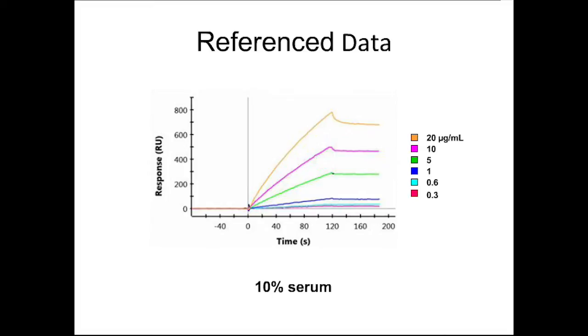I did try multiple serum concentrations to see what worked best. 5% was really just too low of a signal. 20% does work as well. You get a little bit more noise, more background, because you also have other proteins in the serum at higher concentration. So I decided to go with the 10% serum, and I can see my lowest calibrator at 10%.